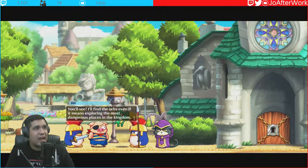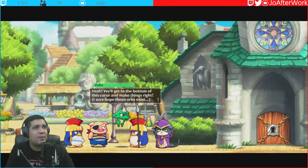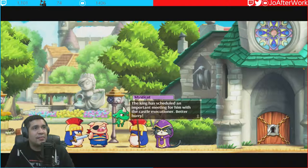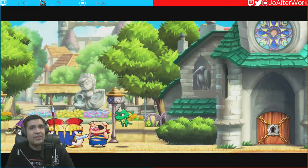You'll see. I'll find the orbs, even if it means exploring the most dangerous places in the kingdom. Yeah, we'll get to the bottom of the curse and make things right. I sure hope those orbs exist. Then I suggest you do so before we capture Nabu. The king has scheduled an important meeting for him with the castle executioner.